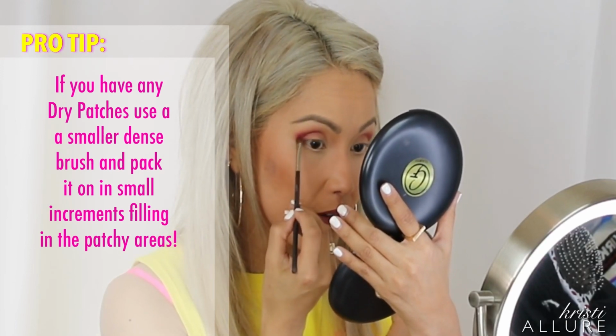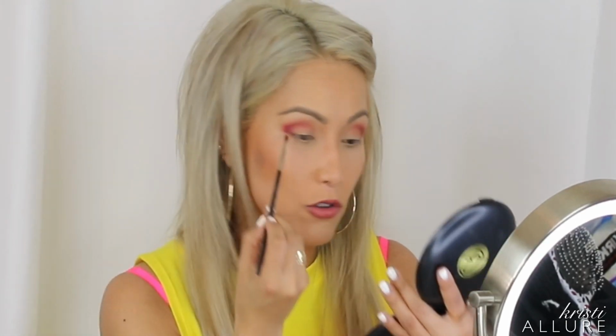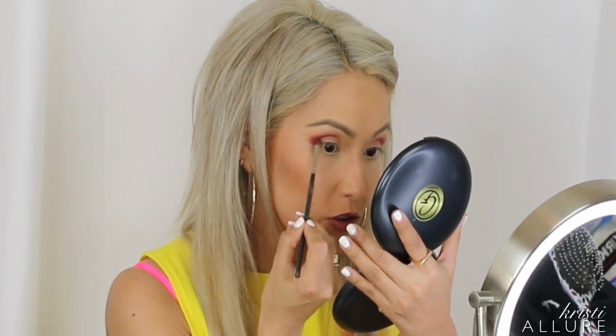Oh yeah, see? So that kind of covered up that little dry area. This is a denser brush, so it picked up a little bit more there. And then to match the other side, I'm gonna do this side, because this side's a little dry and patchy on the corner too. Always make sure your brushes are clean, guys.